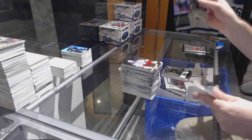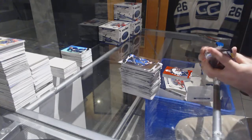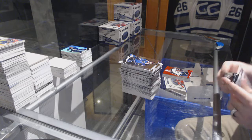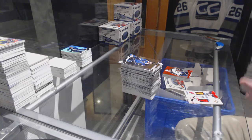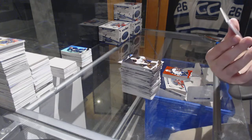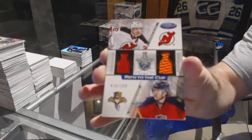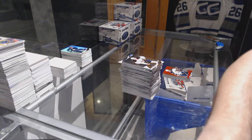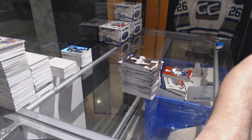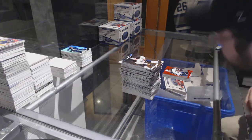We've got a Mirror Red to 199 of Dustin Byfuglien for the Winnipeg Jets. Ooh, we've got a random number to 250 between the Devils and the Panthers. Patrick Elias and Versteeg. Seriously. Well, we already had that card, so that one won't be a random. I'll give one to each team. That is hilarious.